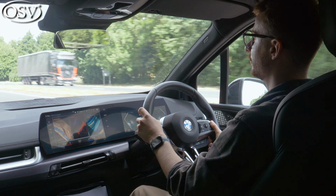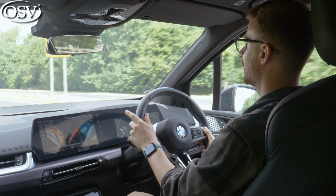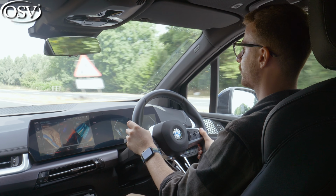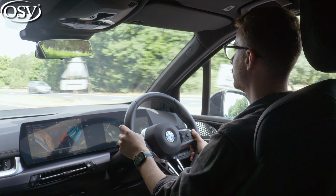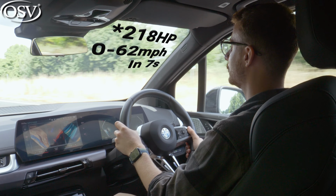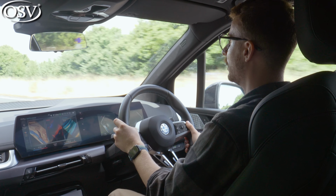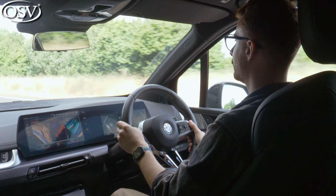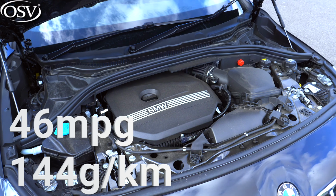Okay guys, there's a number of different powertrain options available with the Active Tourer. You've got 2 petrol, 1 diesel and 2 plug-in hybrid variants to choose from. We have the top spec petrol here. That's a 223i variant. That generates 190 horsepower for a fairly rapid 0 to 62 time of 7 seconds. Pretty good for an MPV. Miles per gallon, BMW claims you'll achieve around 46 on the combined cycle, though our figures say differently. We were averaging around 39.